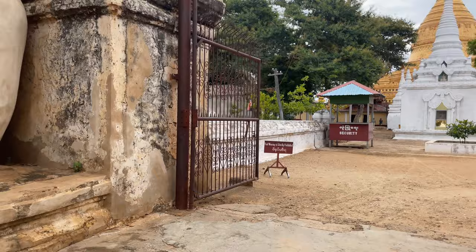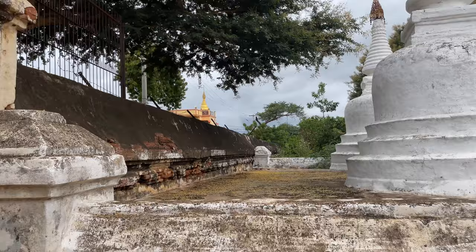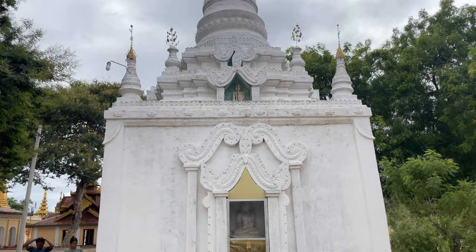And when you're in this temple, you can't wear your shoes at all. So all this stuff, you got to walk around barefoot. And then here is the temple wall, and it has some of these little chedis. Yeah, that's really cool. You can see more of how the temple wall is built over that way. And on the back side of this chedi, there's some of the Buddha images also.